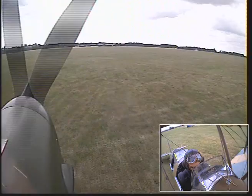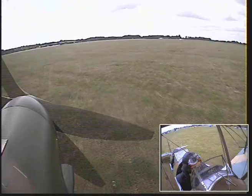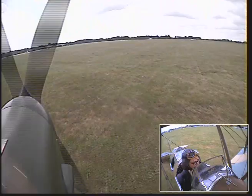Yeah. So, now let's do a little bit of practicing of taxiing, okay? Put your feet on the rudders. Can you reach the rudders? Yeah, I've got them there. Okay. Put the stick back. Yep. I've got the throttle. What you do is, see the church spire in our right 1 o'clock?